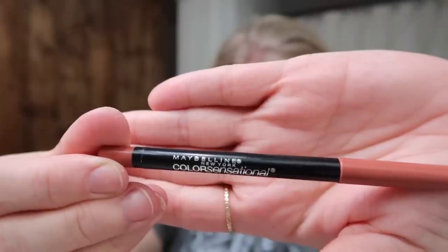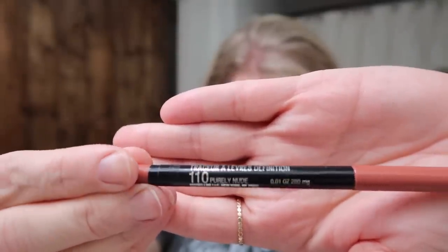As far as lipstick goes, a lot of times I just wear chapstick. I like the Burt's Bees. So when I do lipstick, my favorite liner is the Maybelline New York Color Sensational. It says Shaping Lip Liner. This is the color Purely Nude. Usually I will outline my lips just a little outside of the actual shape of my lip. And then I'll put a little here in the middle and on the edges.